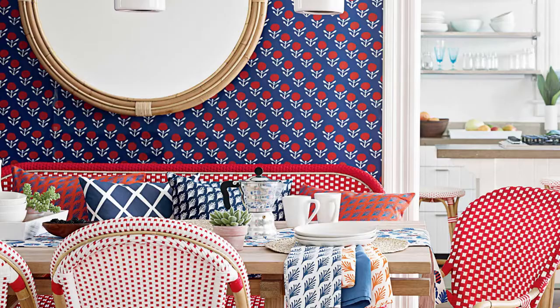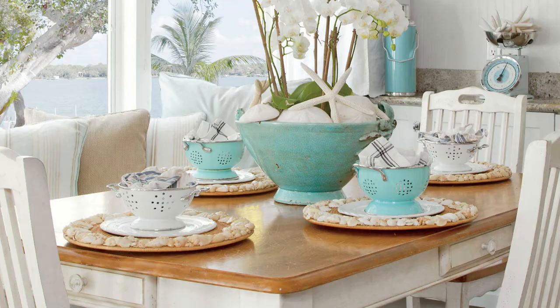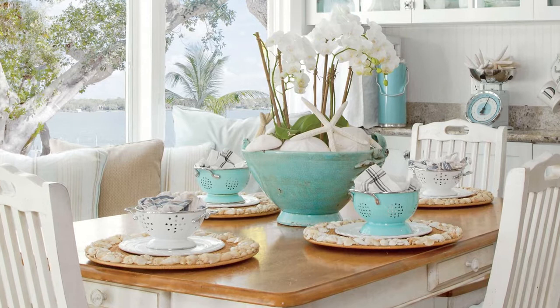Use splashy fabrics to bring in a burst of color. Benches with built-in cabinets provide extra storage. Try a table with built-in drawers for even more room to stash things away. Keep pretty dishware on display for an added decorative element.